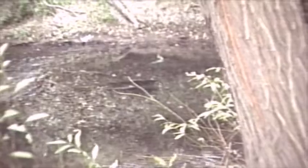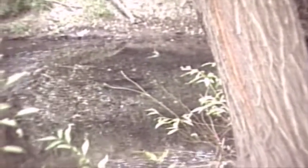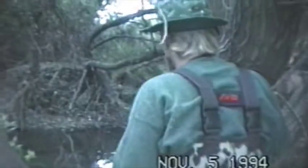Let's go look above, Larry. Yeah, the big male's up there. There's about 5 big males up there, somewhere around 30 to 40 inches. Huge ones. And we're still looking at these fish.